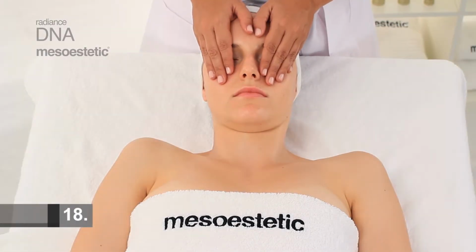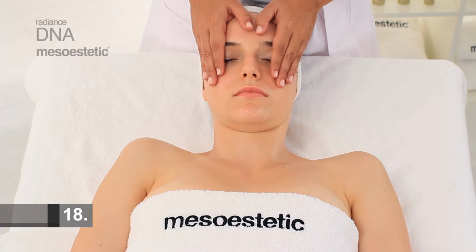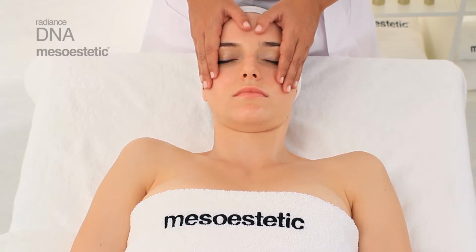Step 18. Pump with 4 fingers from the corner of the eye, running over the temporal bone to the parotid.